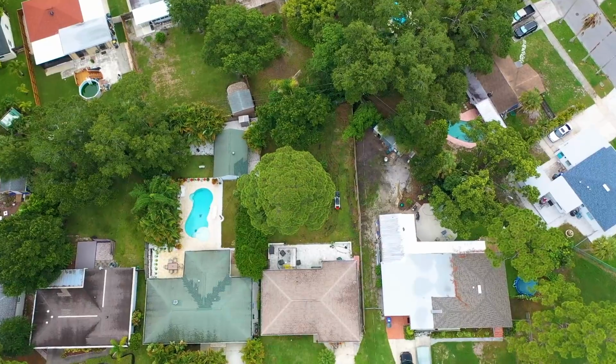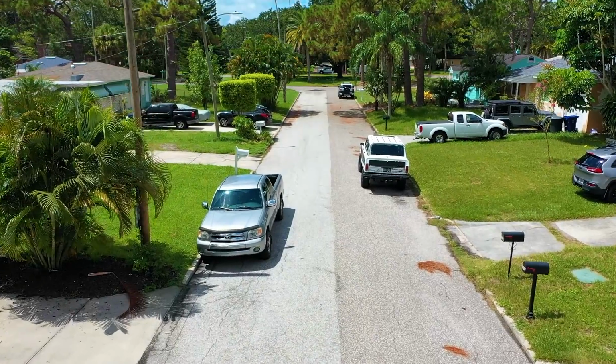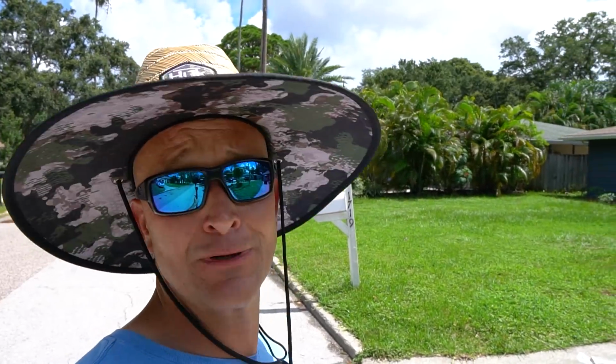As you can see, most everything around here is like typical suburbia. Other than Steve's place, he's got some fruit trees, but everybody around here is mostly growing grass. We are in a non-deed restricted community in the city of Dunedin, really close to the water. So being near the water like this allows us to grow some ultra tropical stuff you couldn't normally grow. Like this place compared to my house is just a completely different zone.